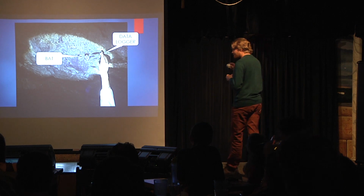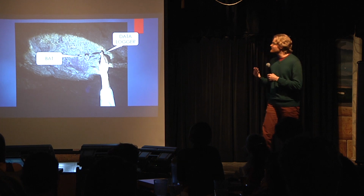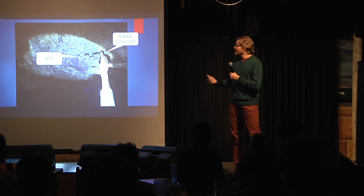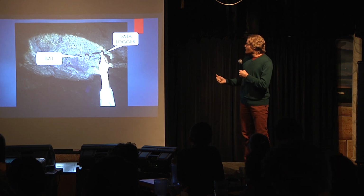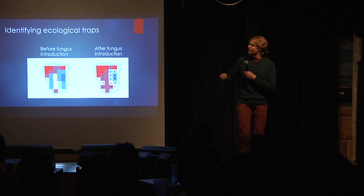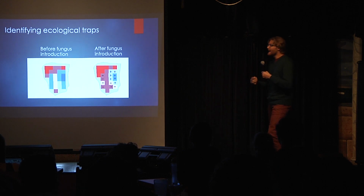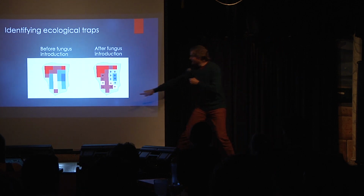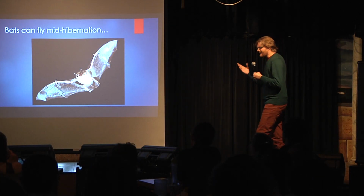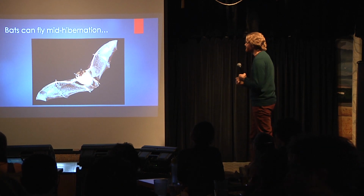To get at this question, we're setting up temperature and humidity data loggers in caves and mines to measure the microclimates that they may be using to hibernate. We measure that microclimate and we can tell whether these bats are surviving or whether they're using ecological traps, areas where before fungus introduction, it might be really nice, attractive habitat, and after fungal introduction, it is a dead zone for them. The problem with this approach is that bats can fly, turns out, and they can move around in the middle of hibernation.